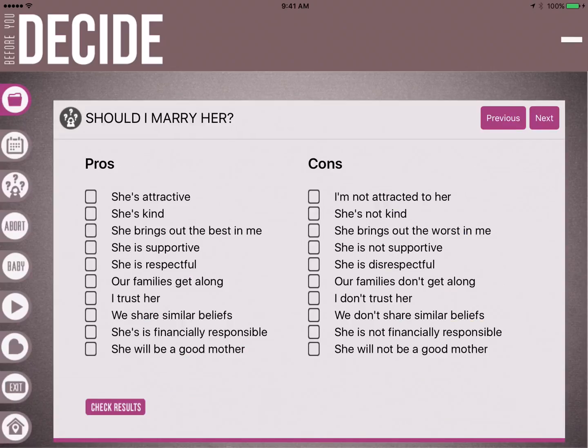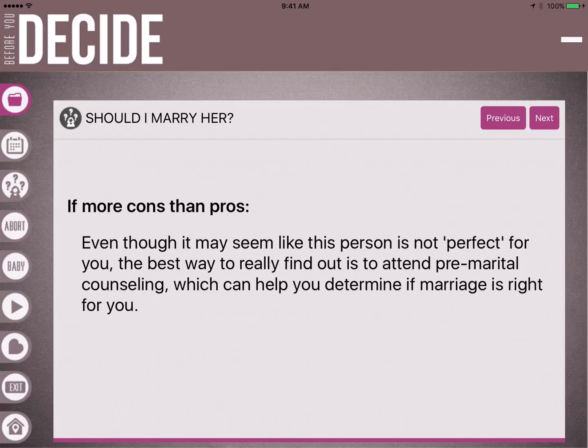Okay, so we're back there. Now let's pick more cons this time than pros. So let's say your male client goes through the quiz, he picks more cons than pros, and he touches check results. Now what it says when you pick more cons than pros is, even though it may seem like this person is not, quote, perfect for you, the best way to really find out is to attend premarital counseling, which can help you determine if marriage is right for you. So you might have noticed that it gives roughly the same answer.